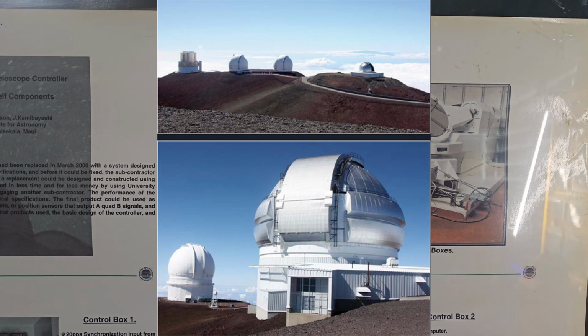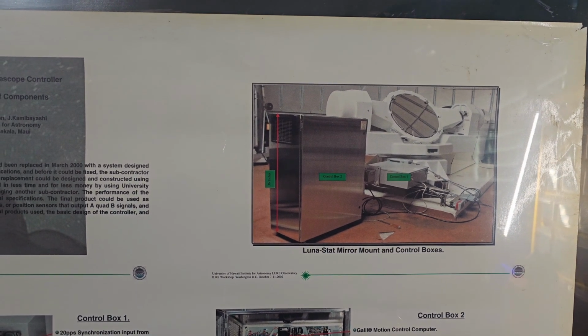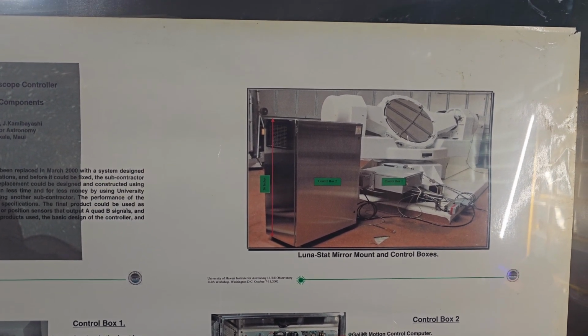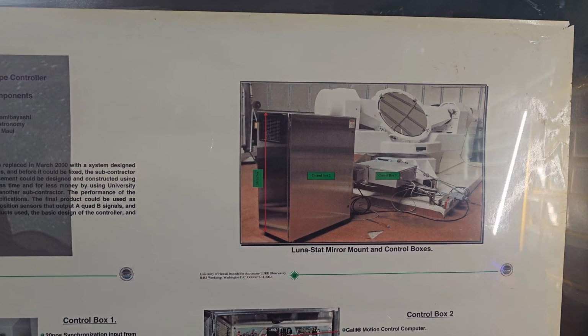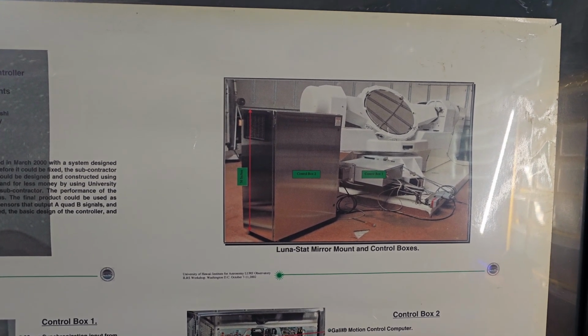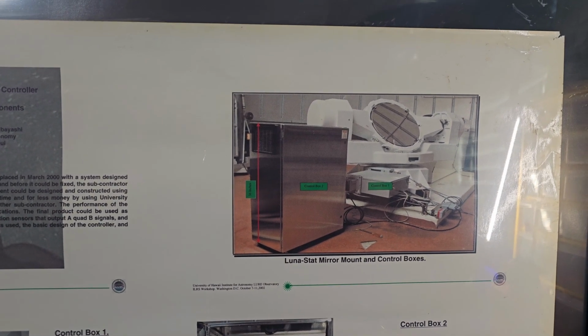I can't remember its exact power specs or anything, but it was a monster of a laser. I do remember one day we got to put a quarter at the end of the beam, and it took a picosecond to punch a perfect hole through that quarter. And it was loud. It was very, very loud.